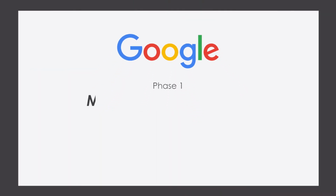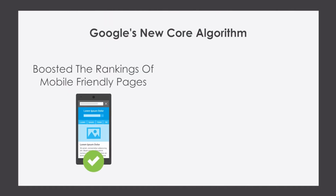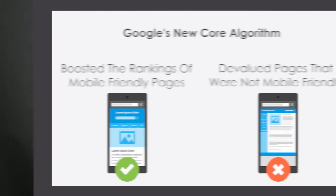Mobile is now so important that Google has launched 2 major changes to the way they rank websites in their core algorithm. The first major step of Google's mobile plan started when they rolled out their mobile-friendly update, which many people dubbed Mobilegeddon. This new core algorithm boosted the rankings of mobile-friendly pages and devalued pages on your website that were not mobile-friendly. And guess what? Google's not finished. The second stage of their mobile strategy is about to get underway.